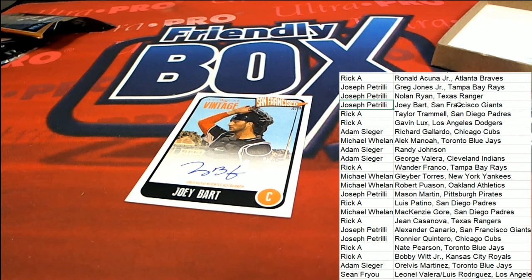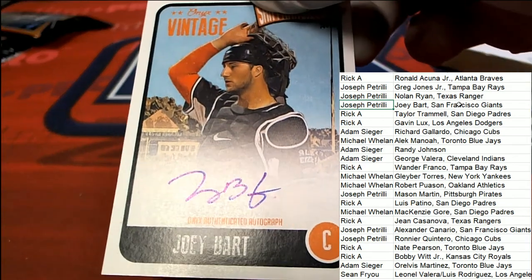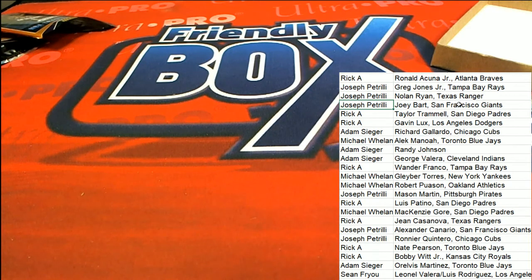And man, these continue just to be really good. We've had so many great players come out in this box break. These have been really, really consistently good. And so that is terrific. Joe P. All right. That is our Onyx Vintage.